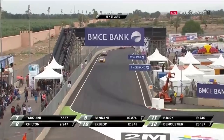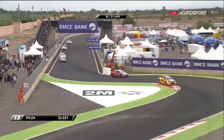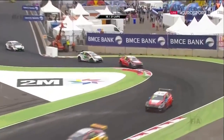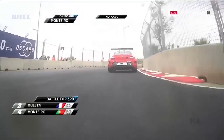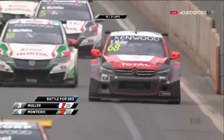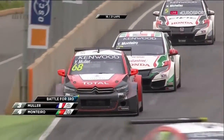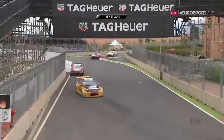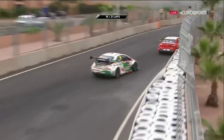And tyre temperature, engine temperature, but possibly most critically of all, brake temperature. All the drivers, Coronel took a lot of curb hop there. All the drivers have been saying how hard the brakes are working here. There aren't long enough straights to cool them down, and there are a lot of big stops here. And Moulay again having to weave across the road to try and keep the door closed on Thiago Monteiro in the Honda for third place.